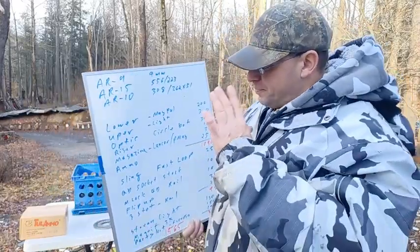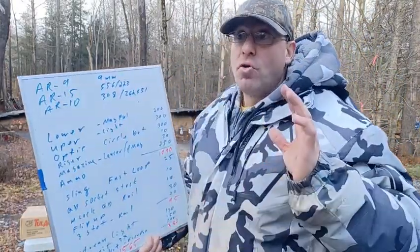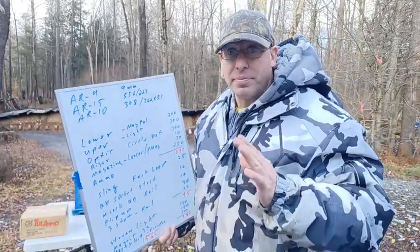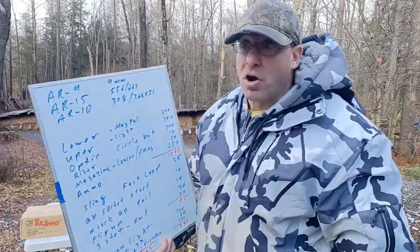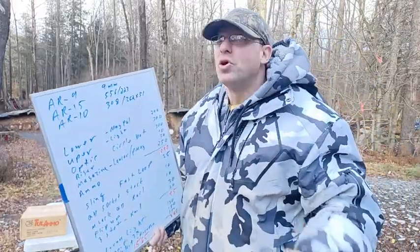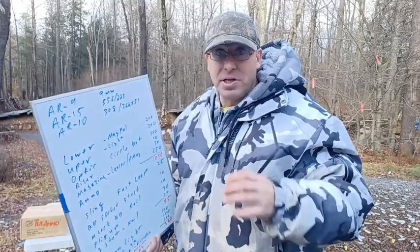Okay, so right now I think the AR-9 is probably going to be the best choice for most of my first-time shooters. Which is not to say that down the road you can't come back and buy a 5.56 AR. In fact, I recommend that you do. But initially, buy the gun that you can shoot the most, and that's going to be the gun that is the cheapest to shoot.